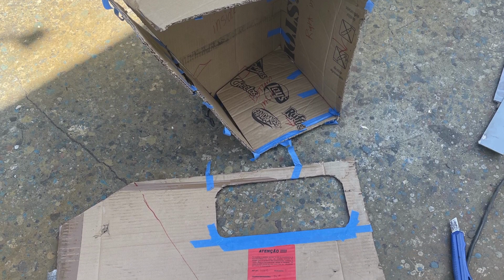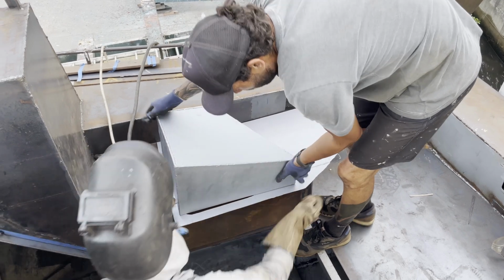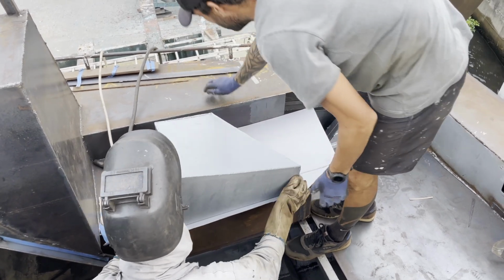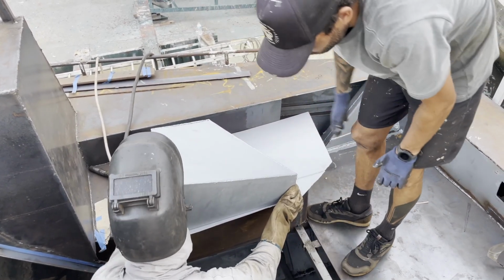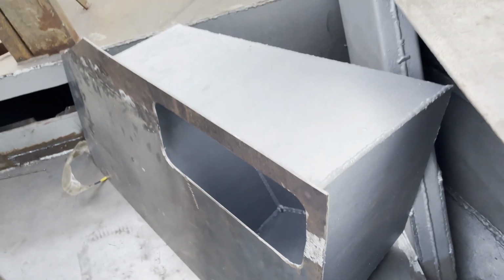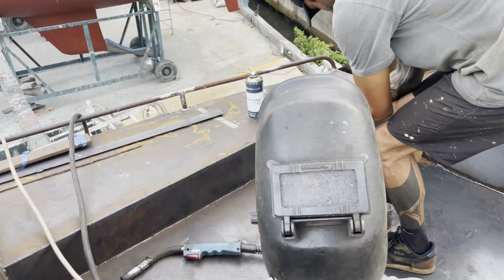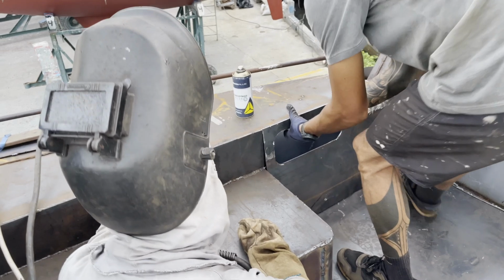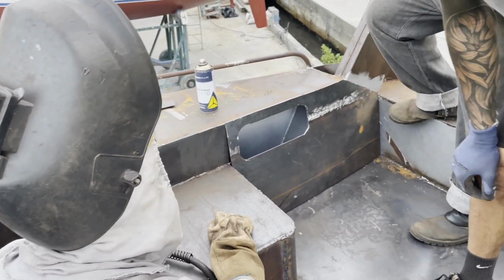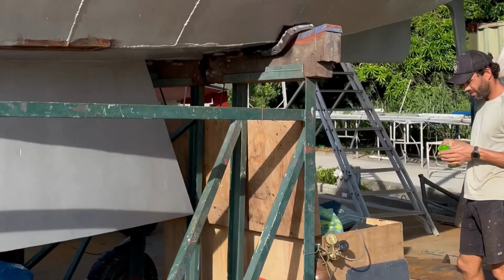So we created a template out of cardboard, and then we constructed these built-in boxes that fit perfectly in the space. They make great line lockers, ideal for throwing rope or gear while sailing, keeping the deck free and safe for moving around. They even have discreet drainage holes in case water enters. And they turned out to be one of our favorite parts of the cockpit design.